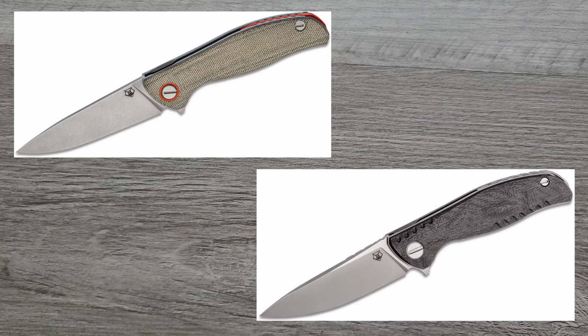There's a few different flavors out there. The F3, did I say? I'm sorry, the F3NL is LMAX and either G10 or micarta. And then the F3NS is your M390 and your carbon plate, not regular carbon fiber. This is super high-end carbon fiber or carbon plate. Wonderful. $700 for the LMAX variant, $900 for the carbon plate and M390 variant. That's a lot of money.